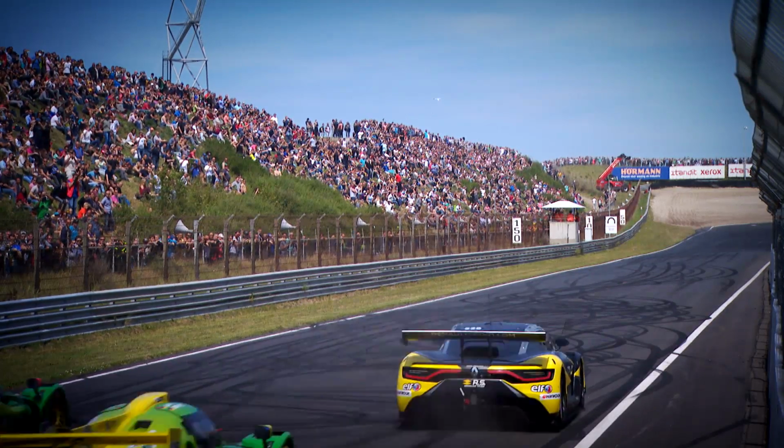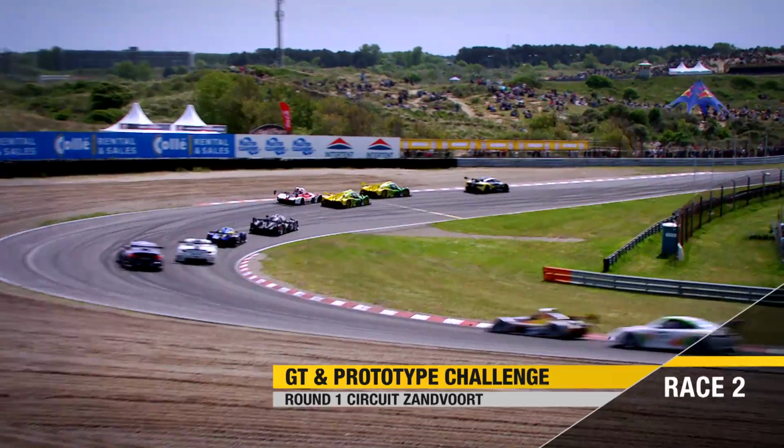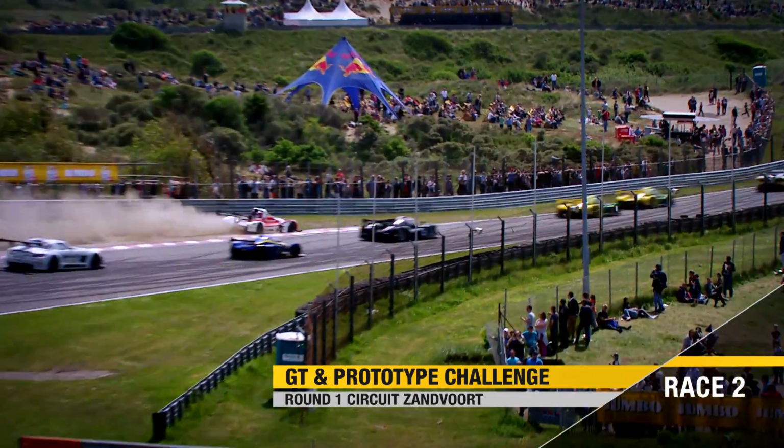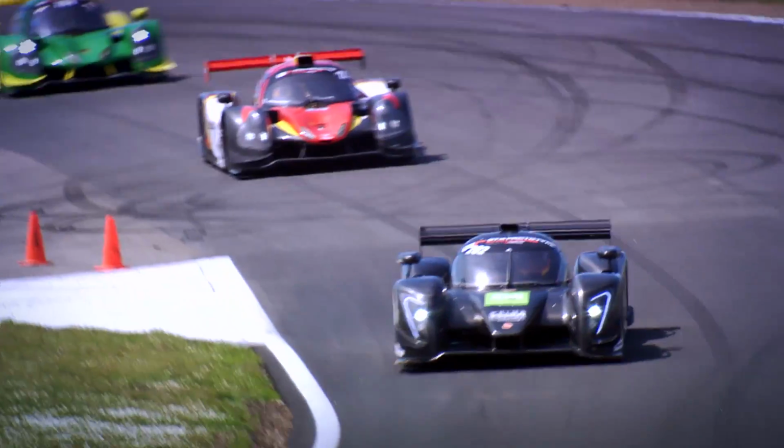Welcome back to Zandvoort for the first race weekend of the GT and Prototype Challenge powered by Hankook, a brand new championship for Super GT cars and light nimble sports cars like LMP3s and CN prototypes. Time now to get back to the Race 2 action.